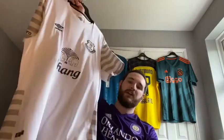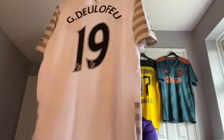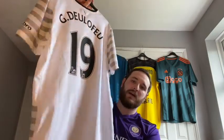But yeah, here's the Everton away shirt from the 2015-16 season. I've now got the full set of them. I've got the home, away, and the third. The third is the green and orange one, which is so hard to get a hold of. And then I've seen this on eBay. Yeah, it's the same guy who sold the black and pink one to me. It's got DLFO listed on the back.